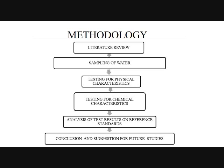This is the methodology chart of our experiment, starting from the literature review. After studying the literature review, water samples were collected from the study area and tested for physical characters and then for chemical characters. After collecting the samples, tests are carried out with reference to standards, and the conclusion and suggestions are given for future study.